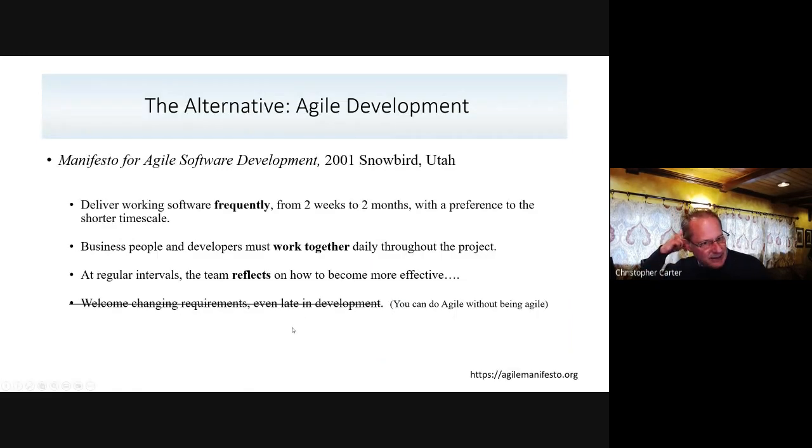So to that end, a group met in 2001 in Snowbird, Utah, and published this manifesto for Agile software development. And they had a number of points, but these are the important ones I picked out. They said you should develop and deliver working software frequently, from 2 weeks to 2 months, with a preference to the shorter time scale. And I'll tell you that I've never actually heard of anybody doing Agile sprints that are longer than 2 weeks. They always seem to be 2 weeks, but there's some frequent delivery of working software.